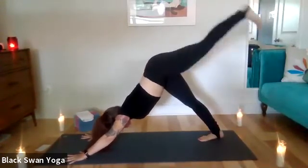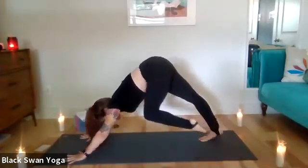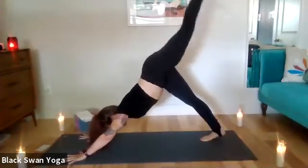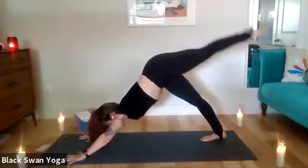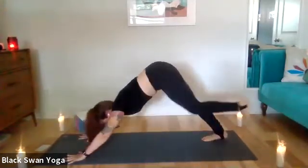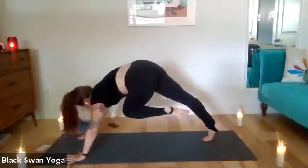Inhale, left heel rises, three-legged dog. Exhale, knee to nose, round your spine, shift forward. Inhale, three-legged dog, left heel up. Left knee, left armpit, exhale, and tap.